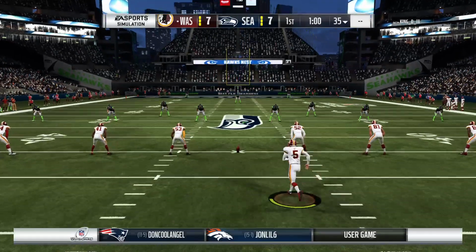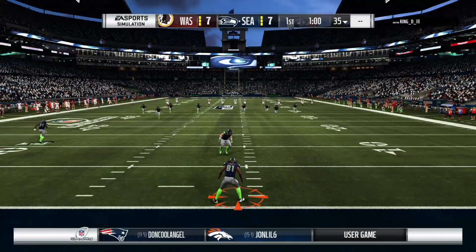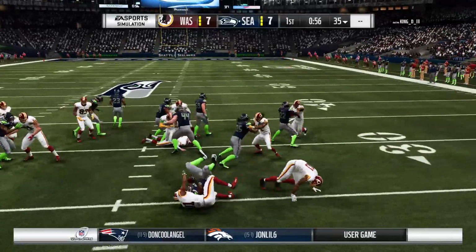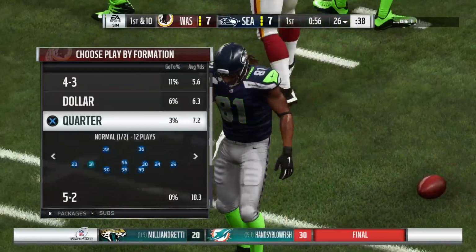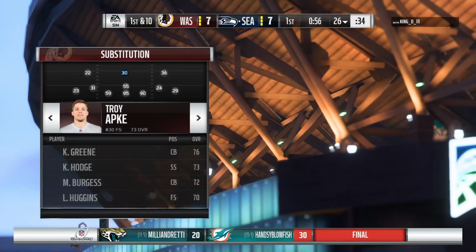So a tie ball game here as the kick's away. This will be taken in at the 1. And he'll get it up to about the 26-yard line, just across the 25. Seattle now ready to march onto the field. And they're hoping to redo their efforts in the last drive when they got into the end zone.